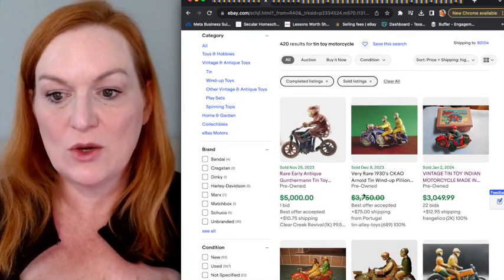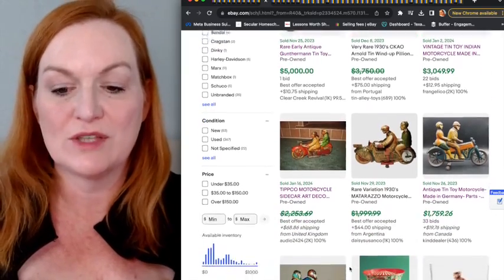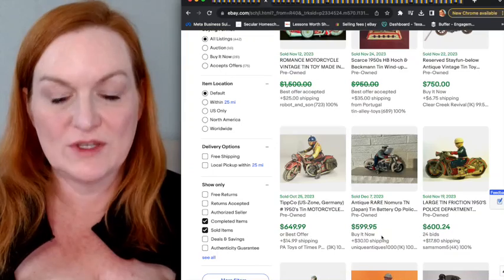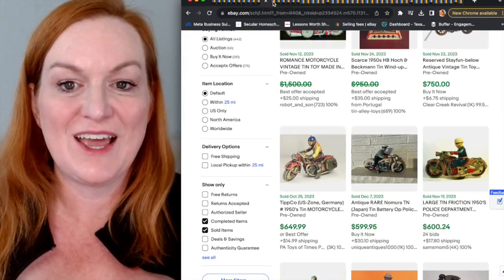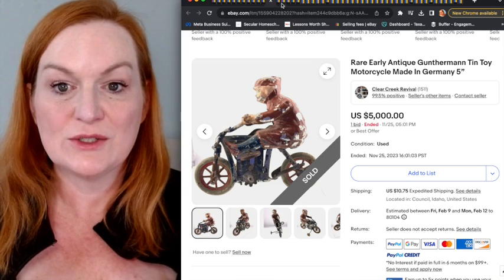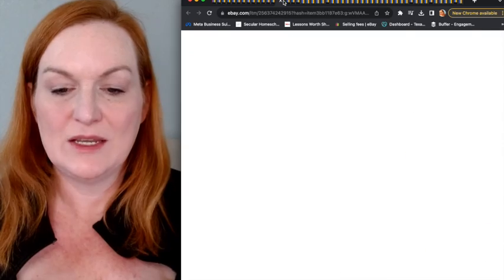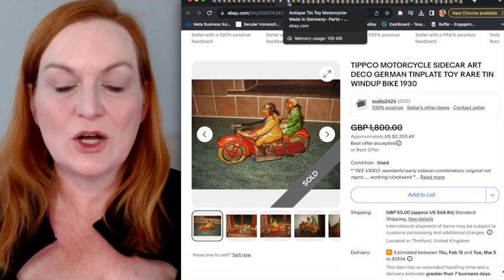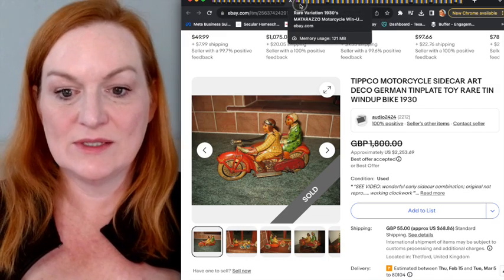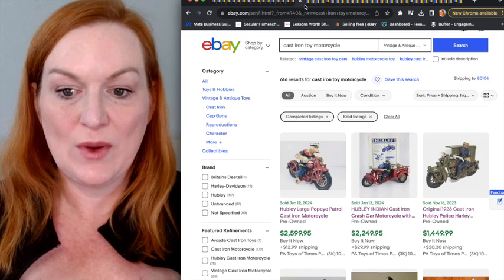So here you can see quite a few in the thousands of these tin type motorcycles. There's some other tin type toys in here, the wind up, but motorcycle, over and over again, right? So here's one that sold for $5,000. This one over $3,000. This one had the box. This is an Indian motorcycle. Here's another one, sidecar wind up, just multiple over and over again in the thousands. So definitely if you see a motorcycle wind up toy.